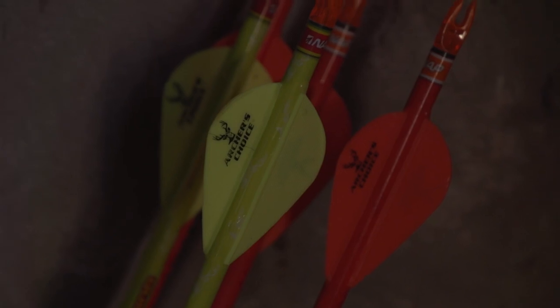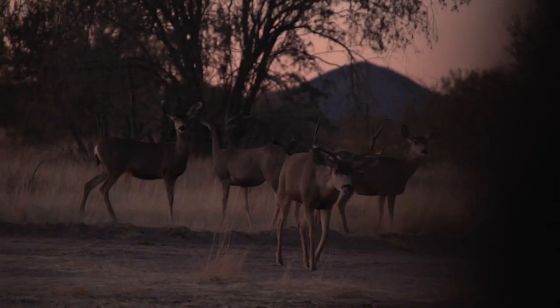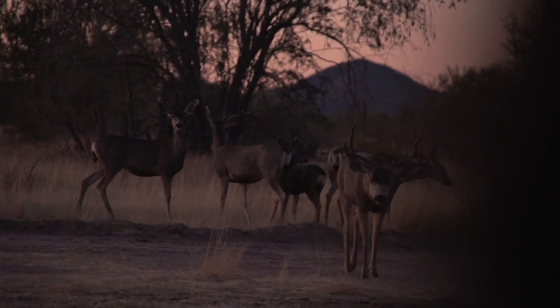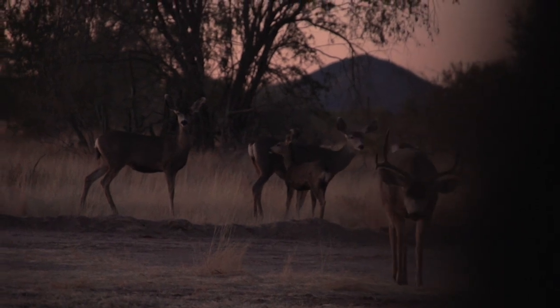Lo and behold, we got in there. It's a big cement blind, which are pretty cool. Right before dark, we saw movement and here come these deer, and we're like, ooh, that's not him. Ooh, here's another. Oh, that's not him.